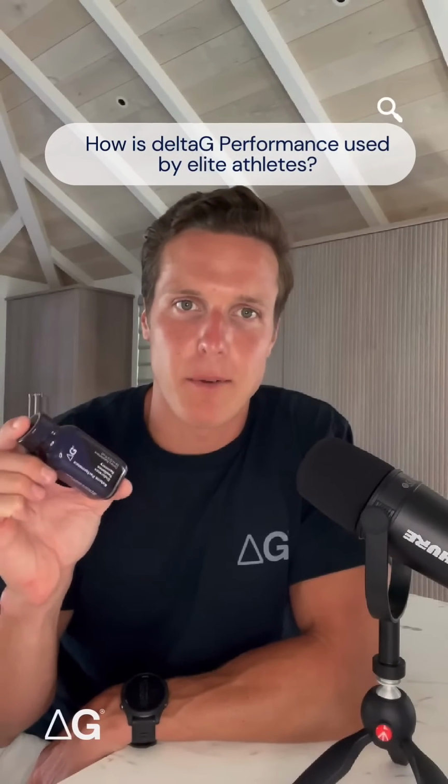Today I want to talk about deltaG Performance. This is really our flagship product. It's what helped get deltaG off the ground and also helped deltaG cement its place on the forefront of human performance. deltaG Performance is 25 grams of ketones of deltaG along with some flavorings to help with the bitter taste of deltaG like blueberry extract, monk fruit, stevia, things like that.